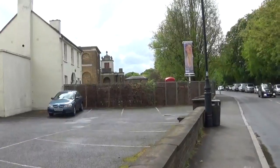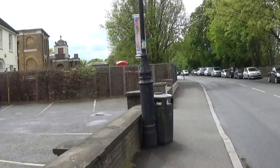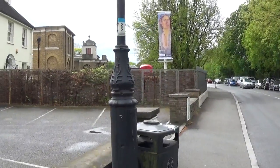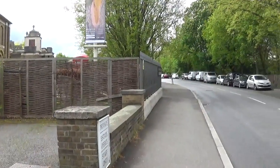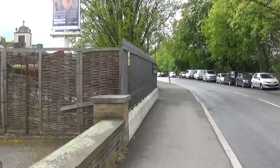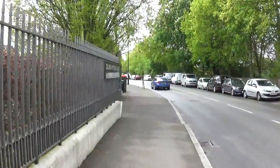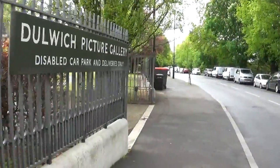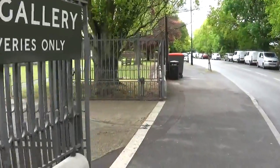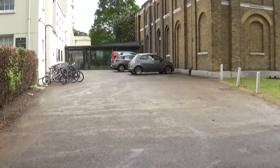So here we go, look. Right, so as I was saying, this is the picture gallery coming up now. And like I said, I have filmed this a couple of times before. It's just that I'm the sort of person who doesn't like doing the same place too many times, to be quite honest. I always like to go somewhere new if possible. Let's at least have a little walk around the grounds, I suppose. Right, so this is the picture gallery. That's one way you can go in.